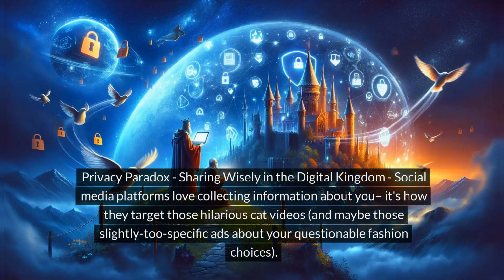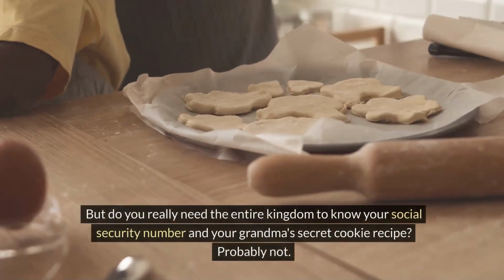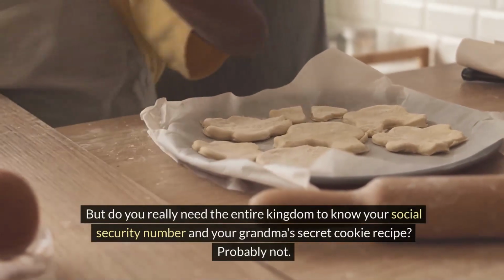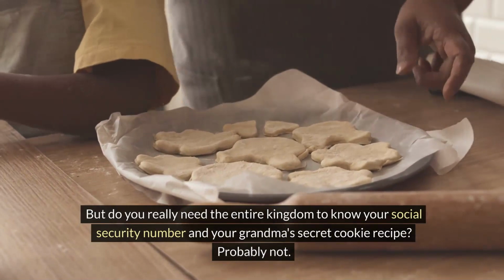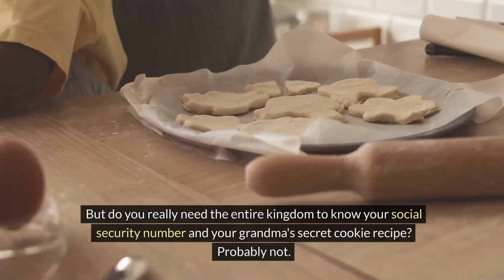Privacy paradox. Sharing wisely in the digital kingdom. Social media platforms love collecting information about you. It's how they target those hilarious cat videos and maybe those slightly too specific ads about your questionable fashion choices. But do you really need the entire kingdom to know your social security number and your grandma's secret cookie recipe? Probably not.